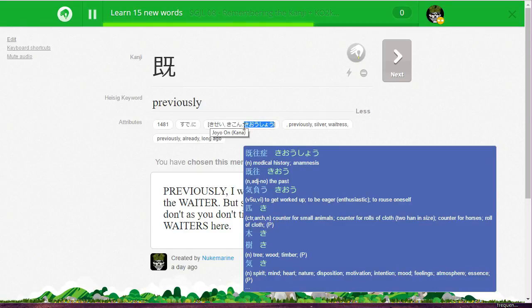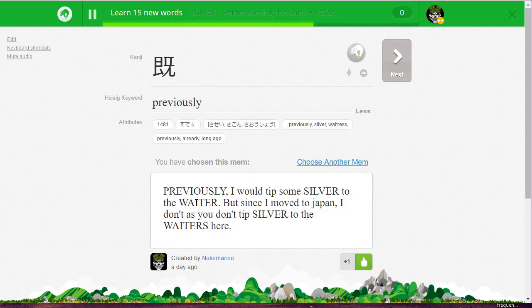Kisei, established. Anamnesis and medical history. Also, kyo, the past. Interesting. So long ago, previously or the past. So previously, I would tip some silver to the waiter, but now I moved to Japan. I don't tip silver to the waiters here. So previously, so silver and waiter. Silver or waitress, waiter or waitress. Previously, silver or waitress. Let's go with Isaac, see what he's saying on this matter.